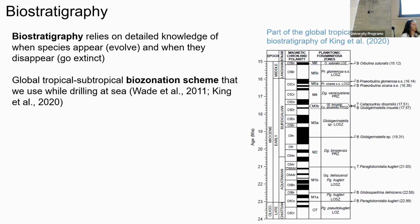So today, when we're on the ship doing this kind of stuff, there is a global biozonation scheme that we use to refer back to tell the age of these sediments. This is constructed for sites that lie in the subtropical to tropical water masses today.